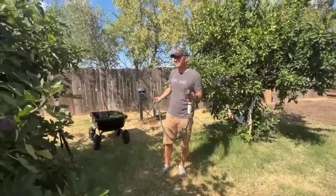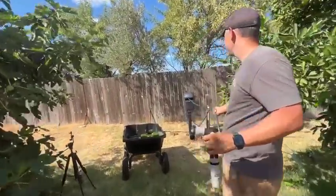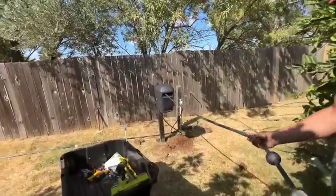Yeah, we could cover everything! Yay! Okay, now it's time to start planting. I've got drip irrigation and I've got hoses, so time to go.